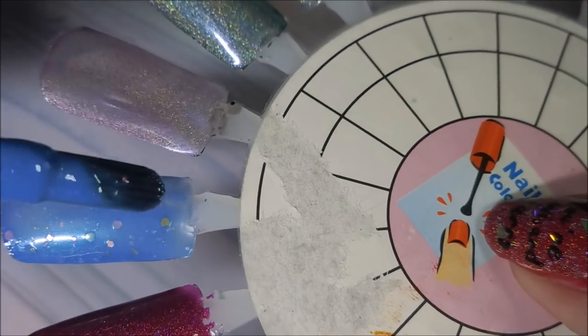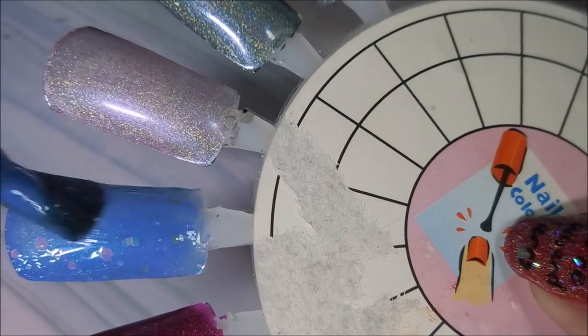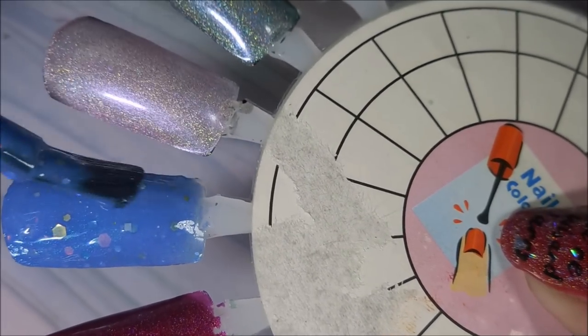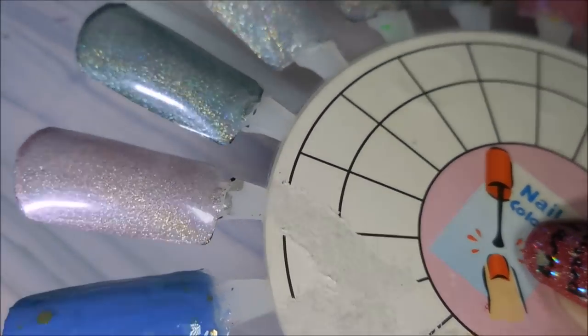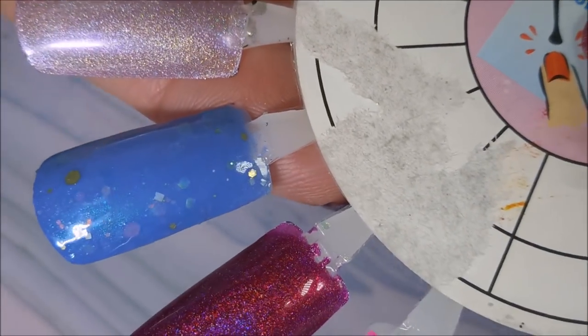And then Possibility. Oh yes. That one, that second coat really changes this. Oh my. It built that up just gorgeous. Oh, yeah. So, there we go. That's beautiful. Oh, I hope you can see the shimmer in that, too.